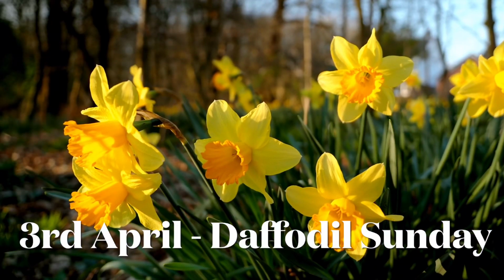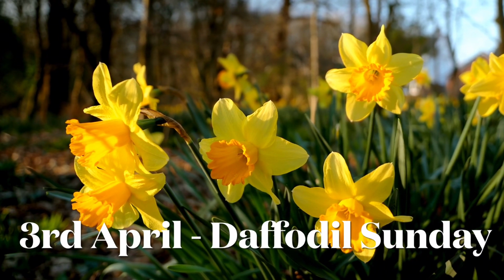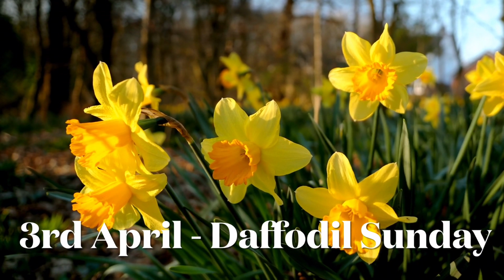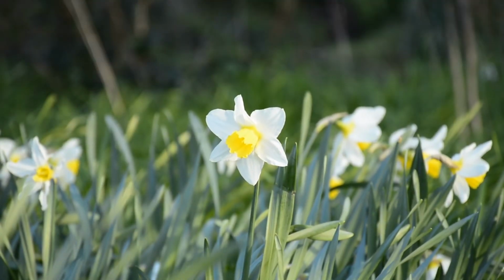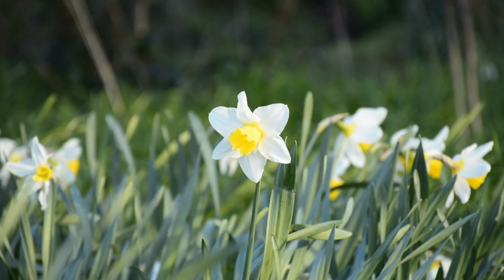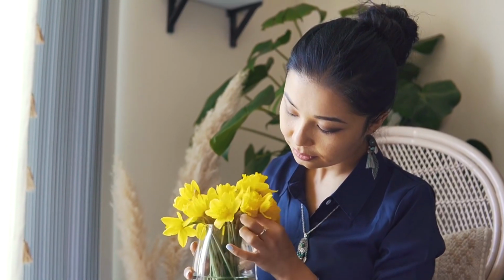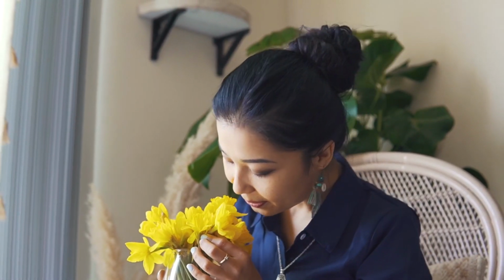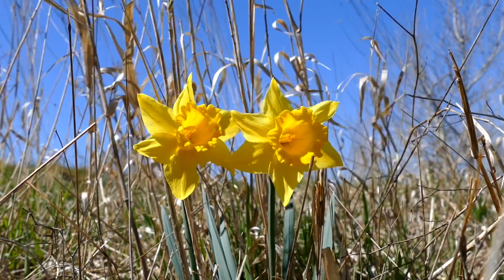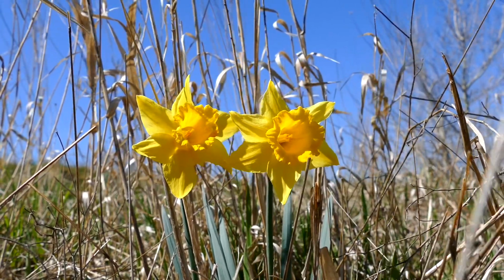The 3rd of April is Daffodil Sunday. This is a rather old traditional custom where children would go out into the hedgerows and pick the wild daffodils. They would then bring these posies of daffodils and give them to the sick and the infirm. It is a rather wonderful charm to give to those who are in need at the moment. Daffodil is a flower of childhood, of hope and of cheerfulness.